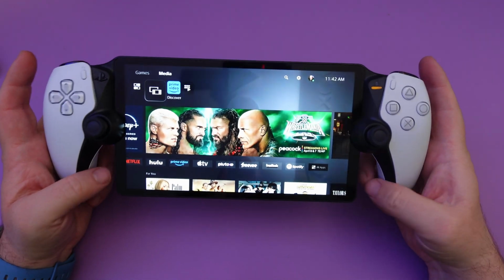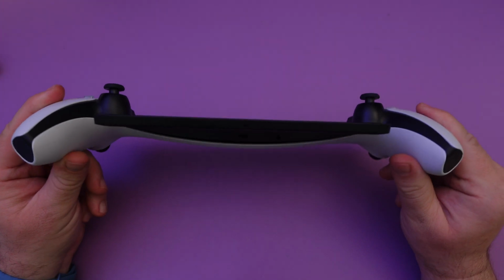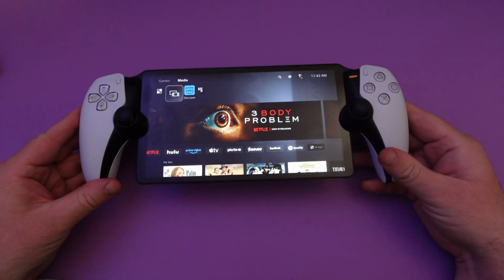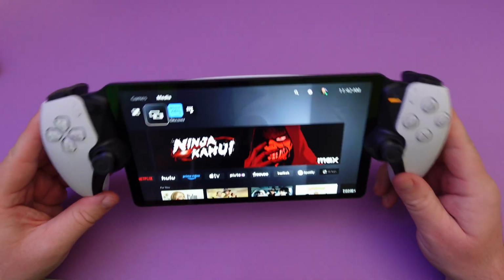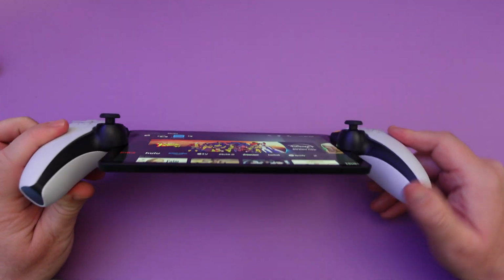Okay, so I've had the PlayStation Portable for about a month now, I want to say, and I definitely have some really strong opinions about this device, and I want to give you all the cons and pros for this. I want to start off with the cons first. And this is number one and number two.